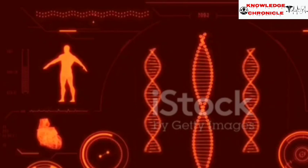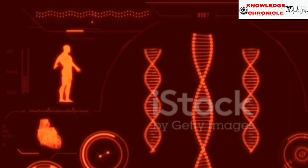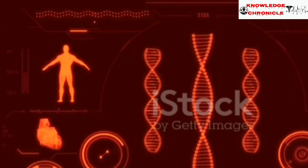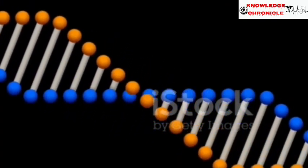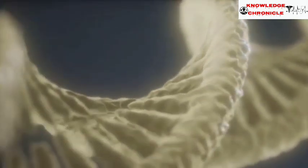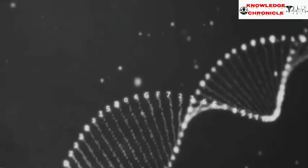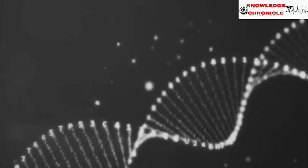A transcription unit is like a mini blueprint on the DNA. It tells the cell where to start copying, what to copy, and where to stop. It has three major parts. 1. The promoter, the starting point or the green signal for transcription. 2. The structural gene, the part that actually gets copied into RNA. And 3. The terminator, the stop sign that tells the cell to end transcription.